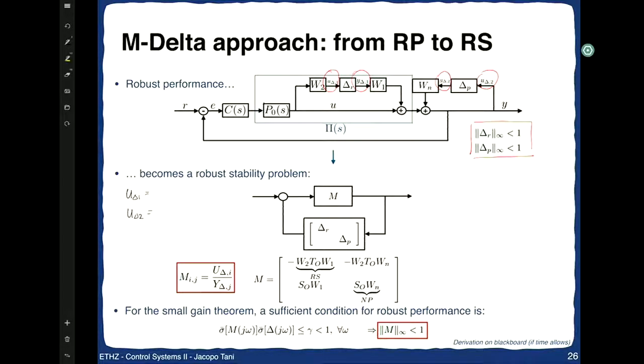So, as we did before, what is u delta 1? U delta 1 is w2 times u, right? Because u comes out from here, so this is w2 times u. What is u delta 2? U delta 2 is just y, okay? So, well, this tells us automatically how to proceed, because now we need to figure out what's u and what's y. So what is u? U, let's go and check it out. U is this one. And what is it?